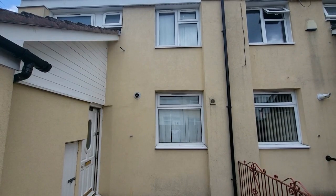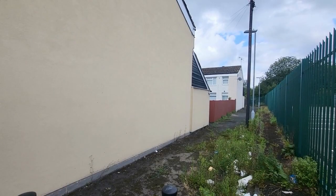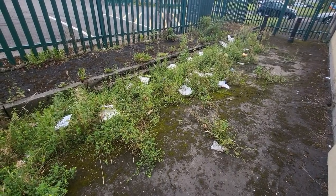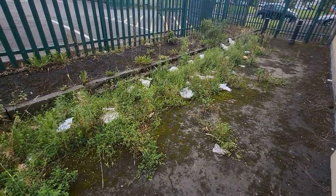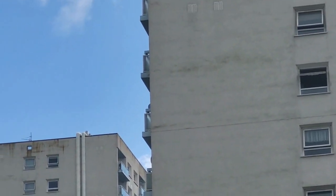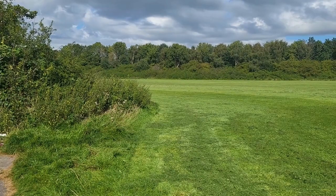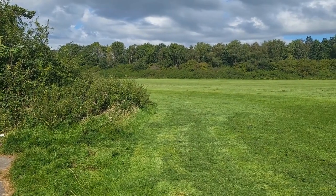This is the house I grew up in. It has hardly changed, except just the outside paint colour and a few amendments to the windows and doors. The outside area is actually worse than it was in the 1980s when I grew up here. The 1980s were known as one of Liverpool's darkest decades.